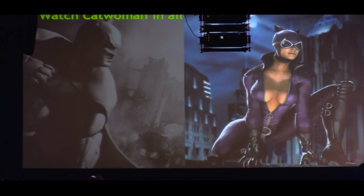So there's another game coming called Batman Arkham City. And trust me on this, you're going to want to see Catwoman in all her glory. So get in there and check it out, and make sure you get a good graphics card to get the best experience.